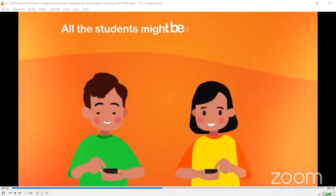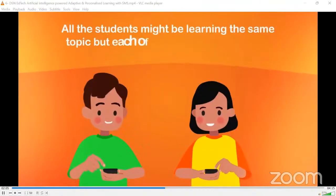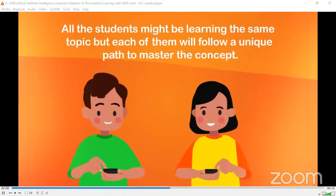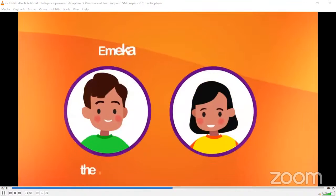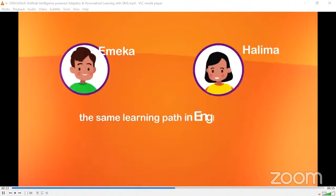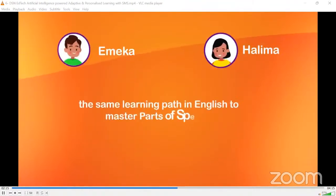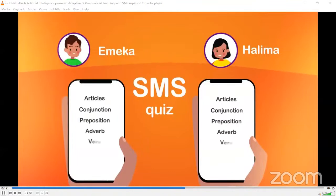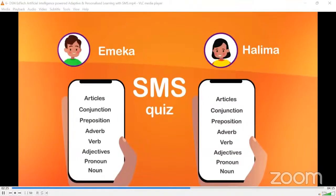All the students might be learning the same topic, but each of them will follow a unique path to master the concept. Emeka and Halima are taking the same learning path in English to master parts of speech. The learning content is delivered based on how accurately Emeka and Halima respond to the SMS quiz.